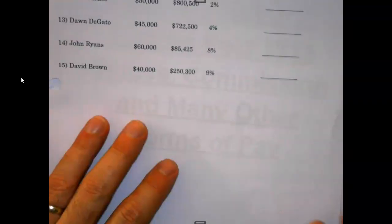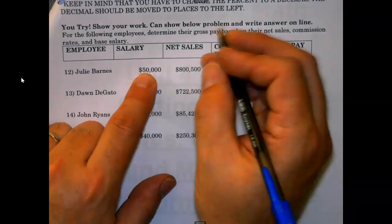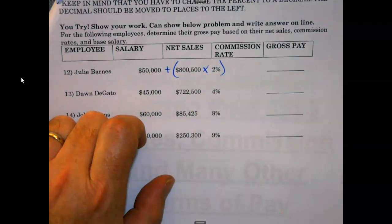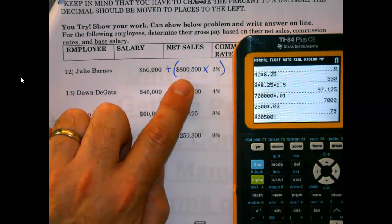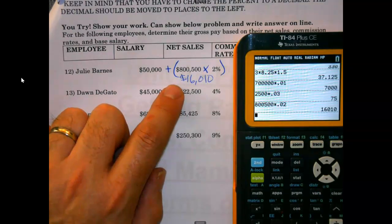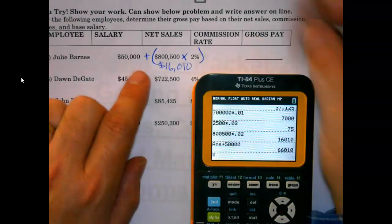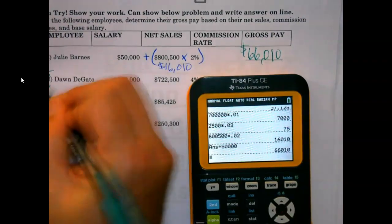is finally over on 87, if you are fortunate enough to get a salary as well. That's kind of nice. You're going to take your salary and you're going to add it to whatever your commission part is. So for instance here, I'd do what's in the parentheses first. There's my commission. But now I'm going to add that to the salary that I'm guaranteed. And that number is going to be my gross pay.